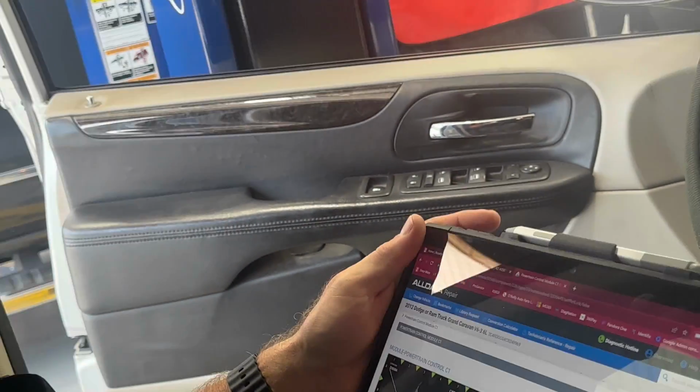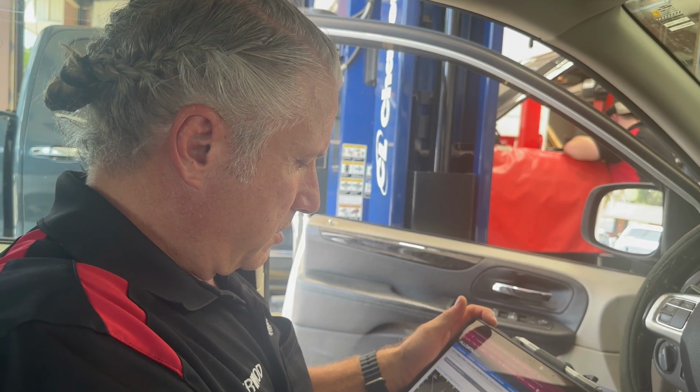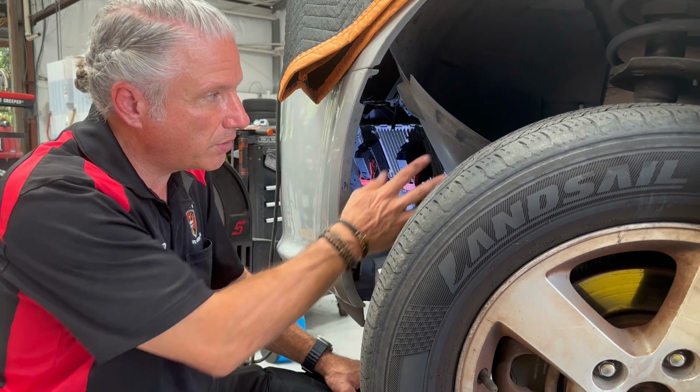All right, let me get to that and get access to it, and then we're going to see what it looks like, see what the connectors look like, see if it's plugged in. I mean, I don't know. Who knows? Let's see if the wiring harness is intact, and then we'll go from there. So let me get the access to that. We'll be right back. We got access to it.